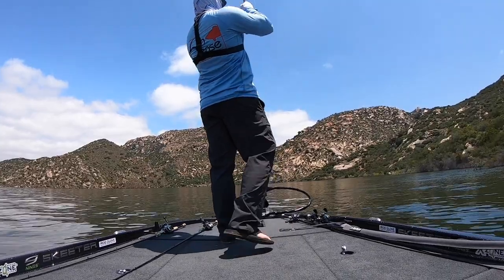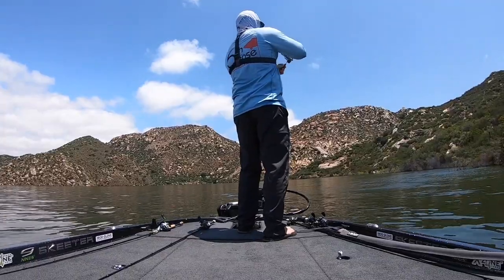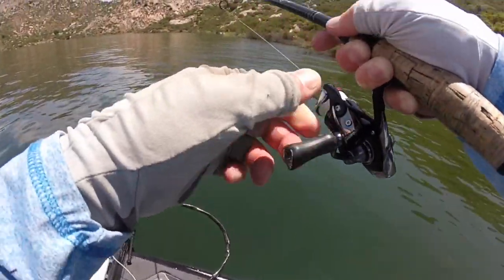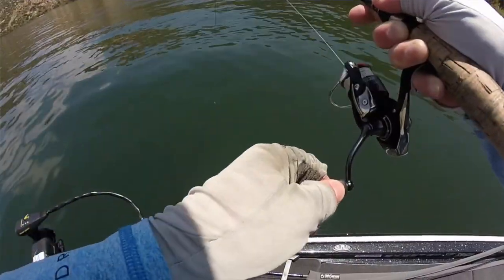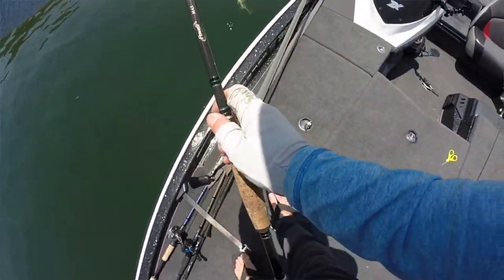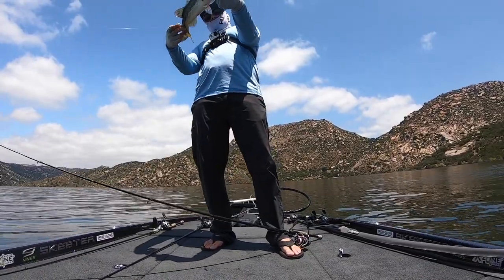I'm bit. Oh, there's one. That one. Not a good one. Not what we're after. This guy's fighting like crazy though. Fighting like crazy, but you ain't big. Still a little one.